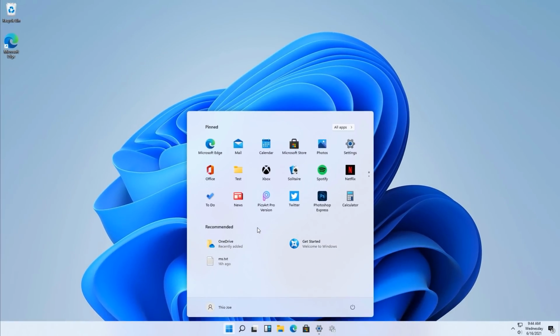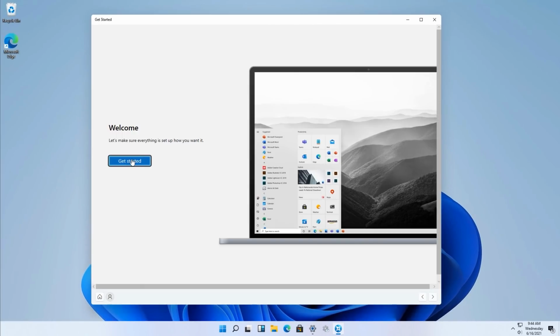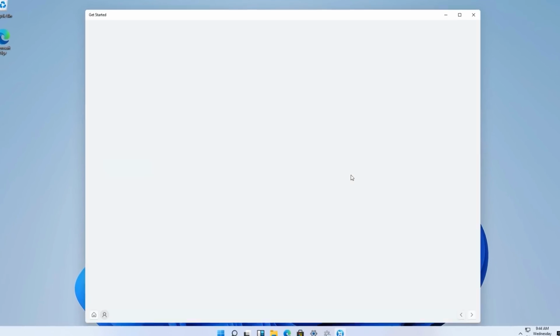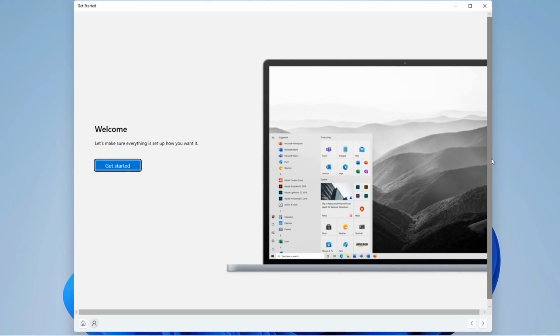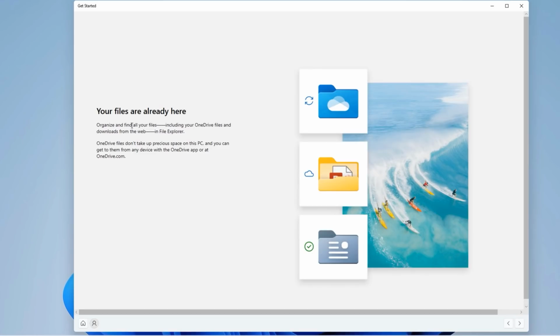Another thing that you'll notice is when you first load up the start menu, you'll see this "Get started." I think it'll give you some tips. And I like how it still shows the Windows 10 start menu and stuff, so I'm sure they'll update that. It says "Your files are already here," so that definitely hints that this will be an upgrade, not something you have to custom install.